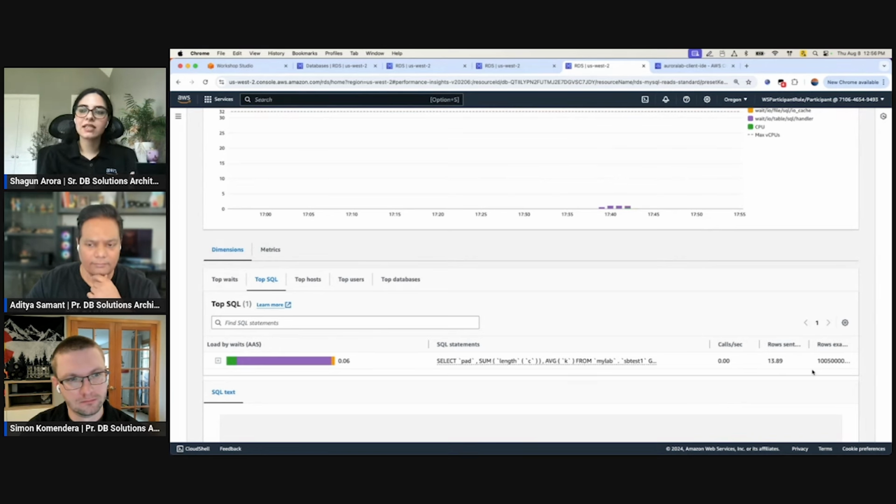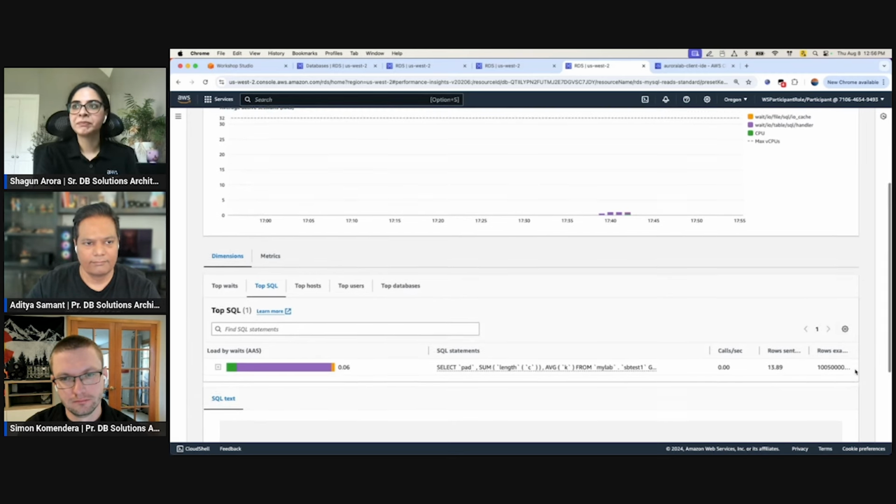In this case, like I'd said, there are no indexes, so this is doing a full table scan. But this is another way for customers to look into whether their query is already optimized, and whether they need to improve their instance class. Or, like in this case, you should first look into the query before you start changing the hardware.